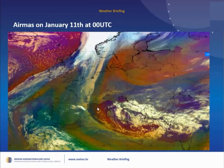Okay, so let's take a look at January 11th. I have chosen January 11th because on that day the strongest winds started, the highest speed. And before I start the explanation, could you show me where is the warm air mass and where is the cold air mass?